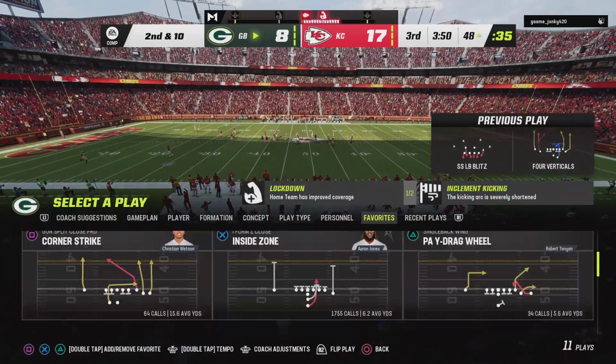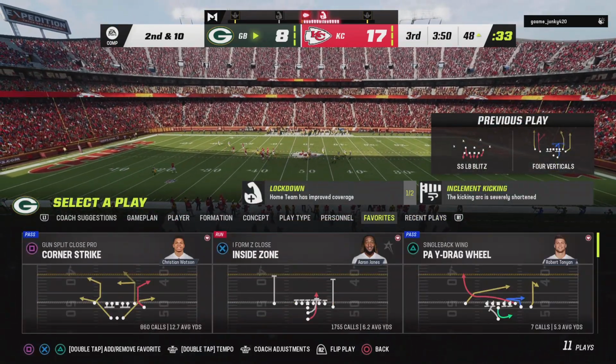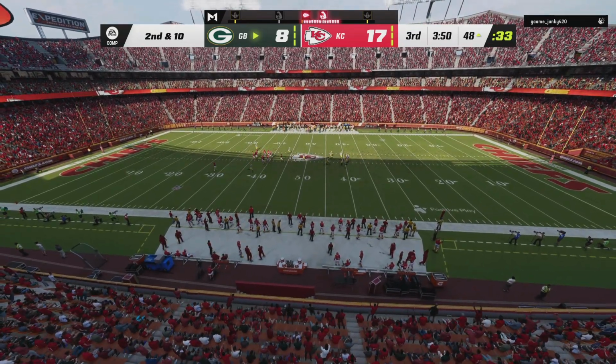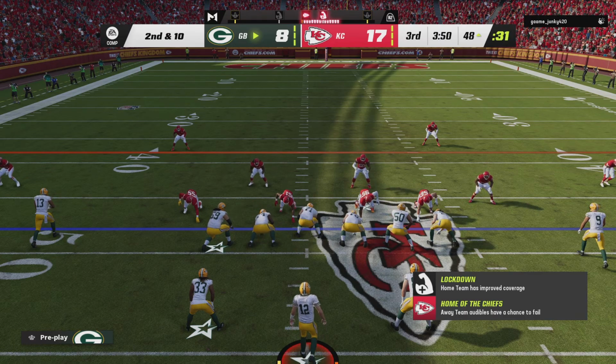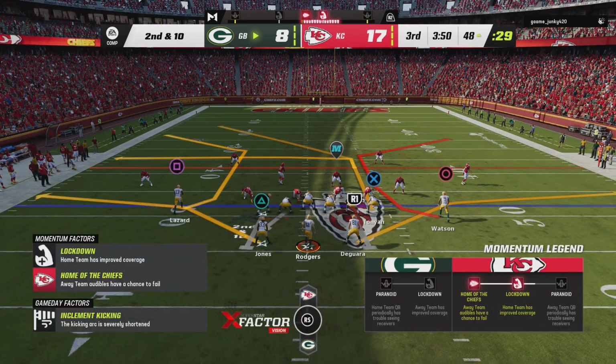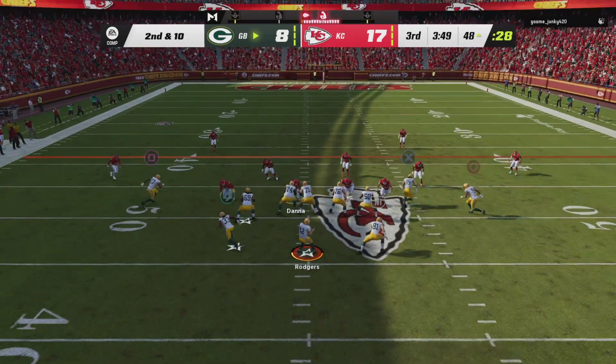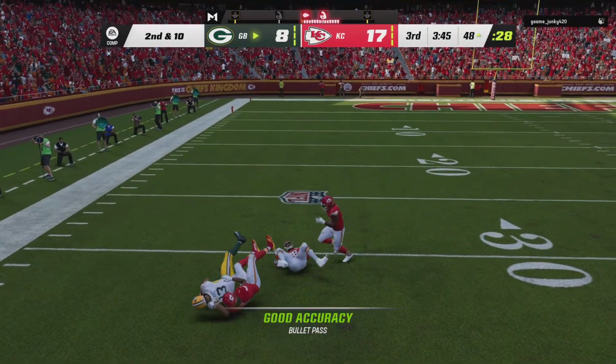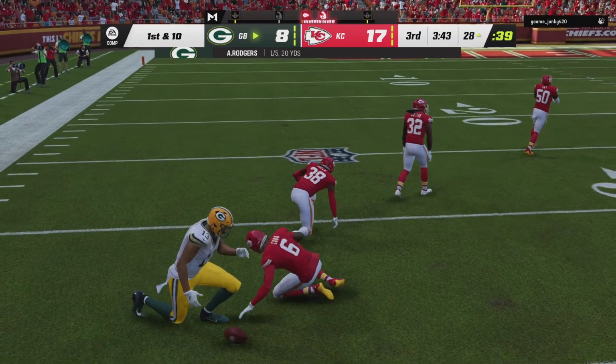Another attempt, another incompletion. And when I look at the scoreboard and where we are in this game, it comes to mind that they have to start getting the ball in the hands of their playmakers. Throw it to the guys that maybe can take a short pass and turn it into a long game or make people miss downfield. They've got to have points. And the guys who can put the ball in the end zone, they're the ones that need to touch the ball.